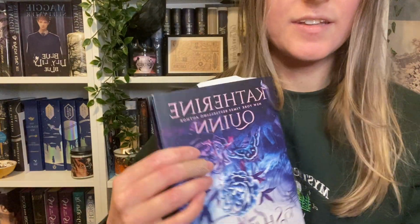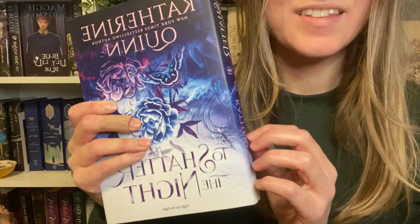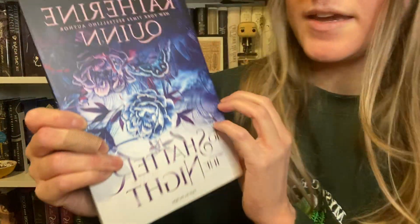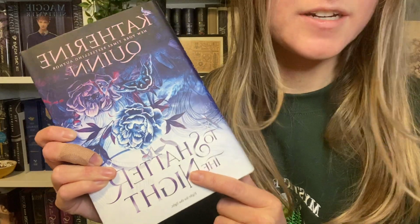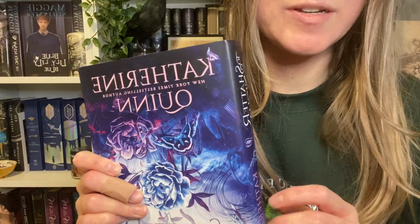Lastly, the second book that I had to show you today is... Sorry, I was removing the receipt. The second book is To Shatter the Night by Catherine Quinn. This is the second book in a series, and I picked up the first book not long after it came out. I don't know why. I didn't know anything about it. I think I was just at Barnes & Noble, and I'd seen someone haul it and say they really enjoyed it, and I was hyped up about that, so I picked it up.